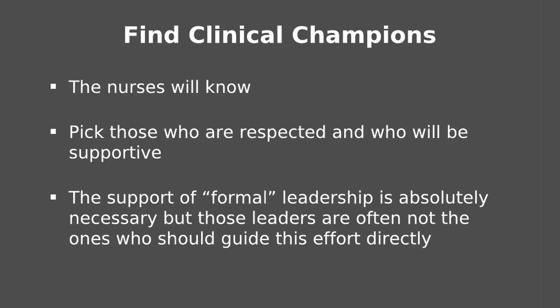So you want people that sit in the administrative positions on the medical staff, the department chiefs, and those kind of people to absolutely support, because they can do you in if they're not behind you, but they're not always the best ones to be on your testing team and to actually help the process move along. So formal leadership and kind of what I think is informal leadership don't always line up 100%.